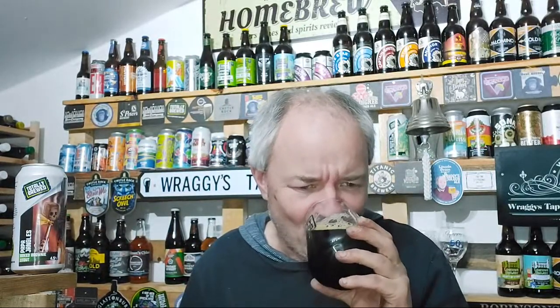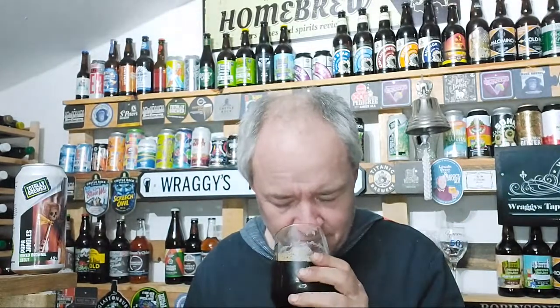Oh, that's gone down a treat. That's nice. That's lovely flavours, chocolatey. I'm not so sure as I know what a baked brownie tastes like, but nonetheless, it tastes gorgeous. Now I am drinking this at shed temperature. I would advise at home to be drinking this at room temperature. Yeah, don't bother with shed temperatures. But the aroma is spot on.